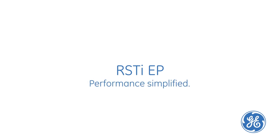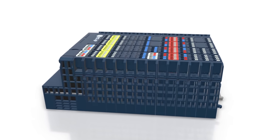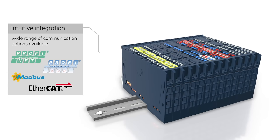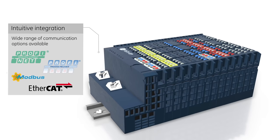Today's industries are moving faster and are more connected than ever. So how do you keep up and simplify your processes at the same time? This is RSTi-EP, GE's newest slice I/O solution. It responds perfectly to growing system requirements with powerful flexibility, consistent handling, and a wide range of communication options.